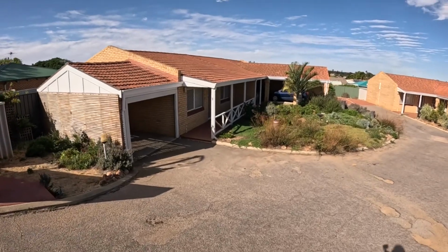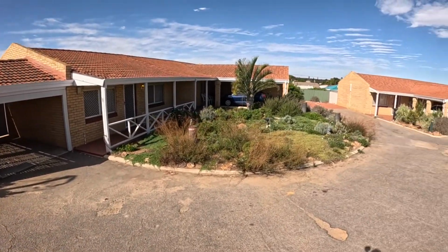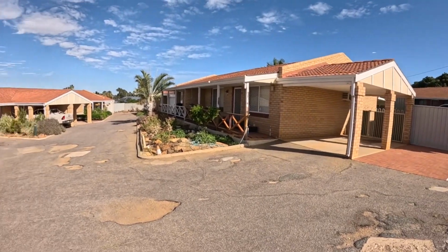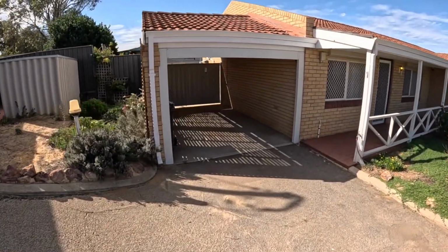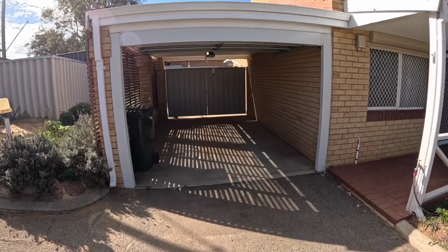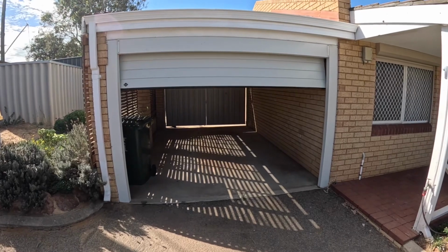So we'll come on in. So that's the unit just there. And a quick pan of the complex all the way around. So there it is there. So you've got a little single garage. Whoop, just dropped the remote. So safe storage for your car. Just put the garage door down now.